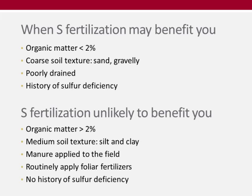Situations when fertilization is unlikely to benefit you: higher organic matter soils, soils that have silt and clay, especially the clay fraction. When you've got heavier clay soils, you typically have greater organic matter. Now this kind of flies in the face of our Wood County site where we're seeing some responses, but there's some nuance there. Manured fields, I think most folks would agree we're not really going to see that, right?